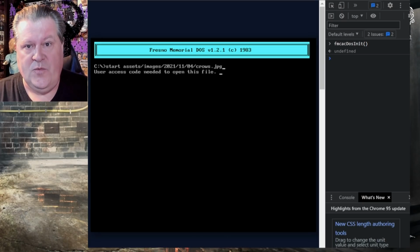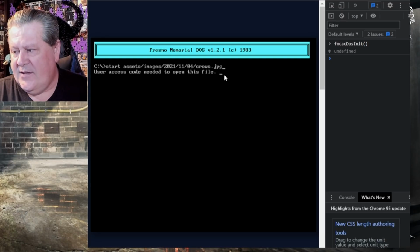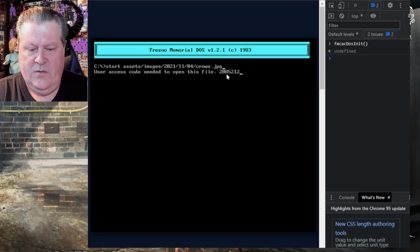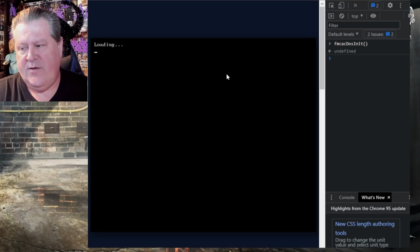So for this access code, what we had done before was take all the letters and unscramble them into the Black Vale, and now we're going to take all of those letters and put them back into numbers, and we're going to enter those in here in the order of the Black Vale this time. So that's going to be 20, 8, 5, 2, 12, 1, 3, 11, 22, 1, 12, 5. Access granted. Here we go.